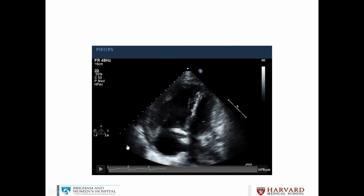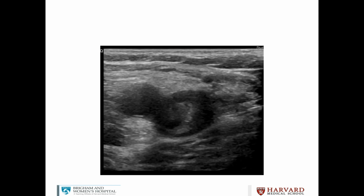But the next ultrasound that we did demonstrates a huge thrombus within the femoral vein. So this is the femoral artery, this is the femoral vein. You see this echogenic structure here. This is thrombus. And then I had mentioned that this was not compressible. So this patient has signs of acute RV dysfunction, is hypotensive with a large femoral DVT.